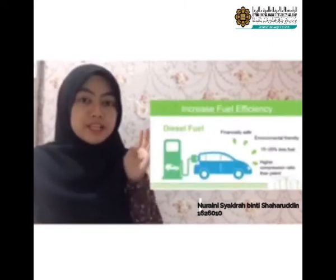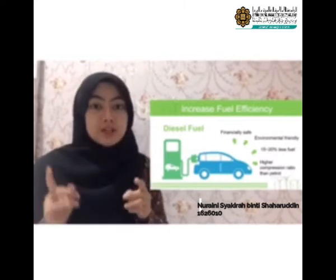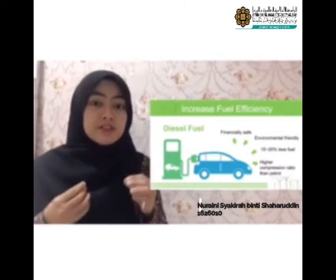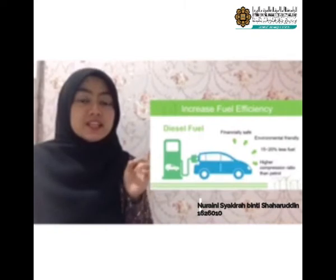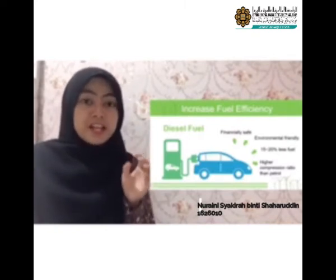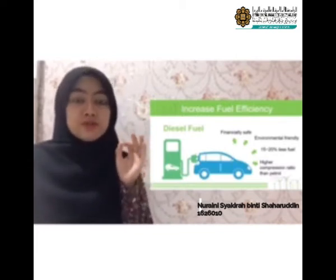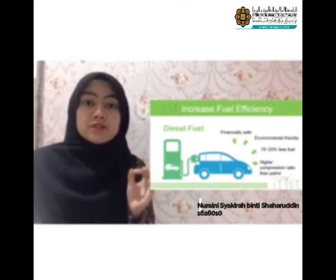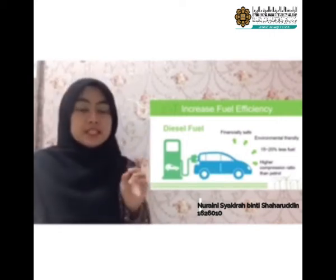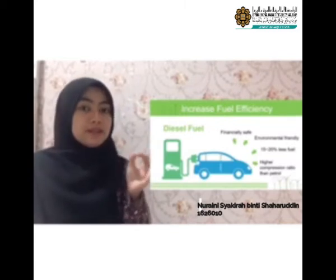Fourth, the IIUM bus will increase fuel efficiency, which is less fuel consumption on the road. This is because the diesel fuel used by the bus will give benefits in terms of finance and also environment. It can be proven that the diesel engine is more efficient and uses 15 to 20% less fuel compared to petrol fuel, which leads to cheaper running costs and gives lower carbon dioxide emission. This is because diesel engines have a higher compression ratio than petrol, and they perform better than a petrol engine.